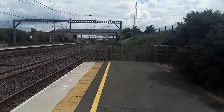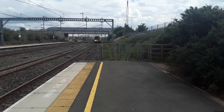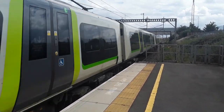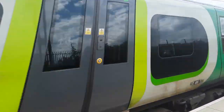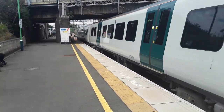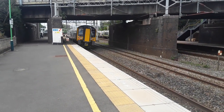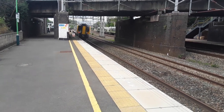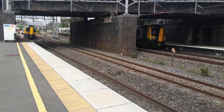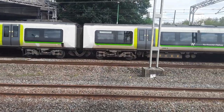Okay, so now coming in are two Class 350s from London to Crewe. They're working a 1317 service. 247 leading, 109 on the rear. How many carriages here? Eight. Would he be dropping some off somewhere? No. It's going to Crewe. Yeah. As 350255 is now departing, the 1313 service to London.